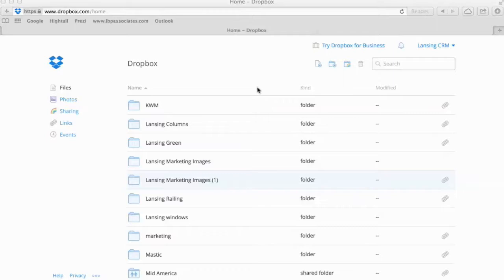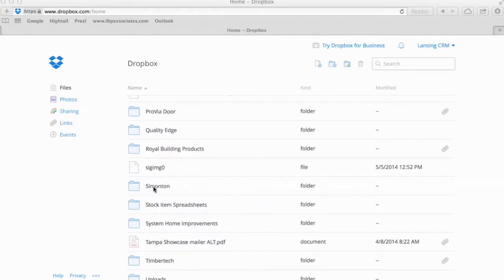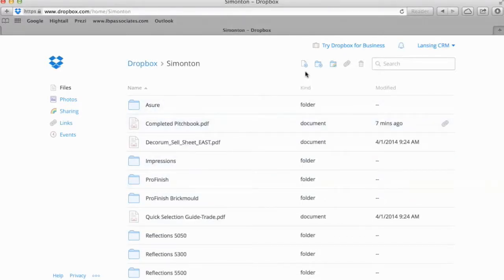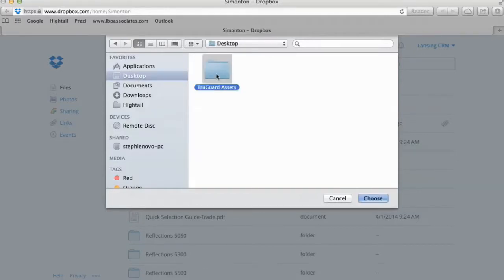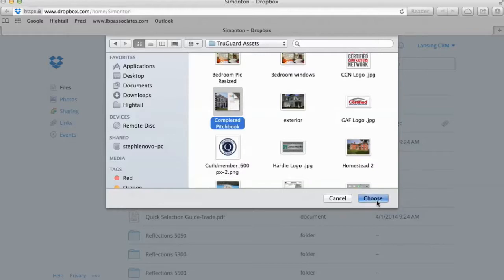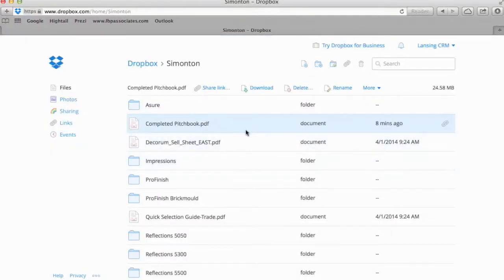So what we need to do then with our Simonton pitch book is upload it into our Dropbox account. I'm going to find our Simonton file. Here it is. I'm going to click on it, open it up, and then hit this upload button. We're going to be able to choose files. I'll look on my desktop, and we're looking for the completed pitch book. Here it is. So the completed pitch book has now been uploaded to the Simonton file.